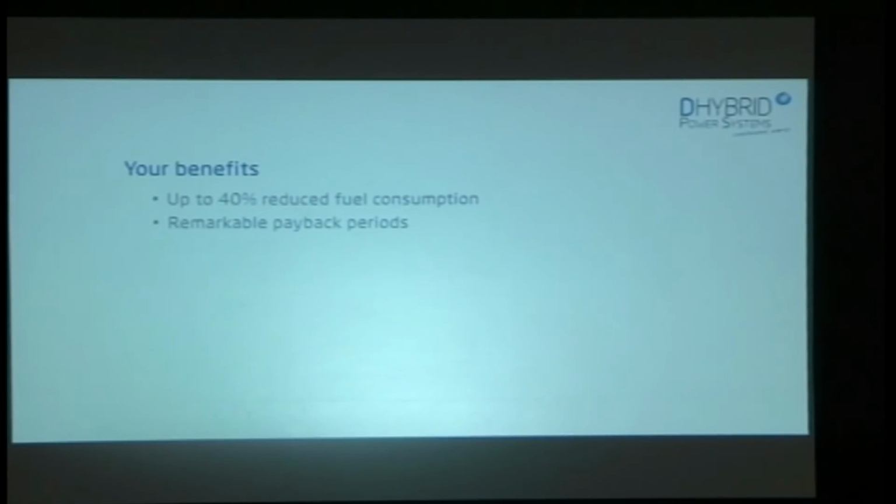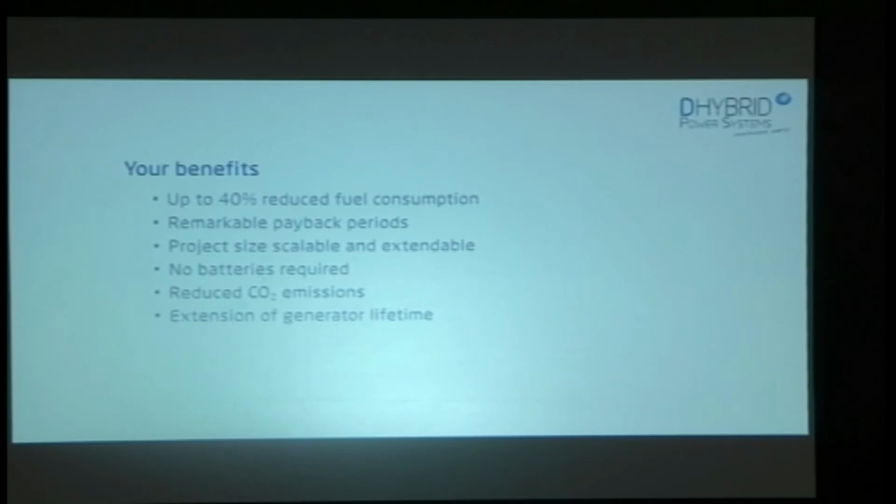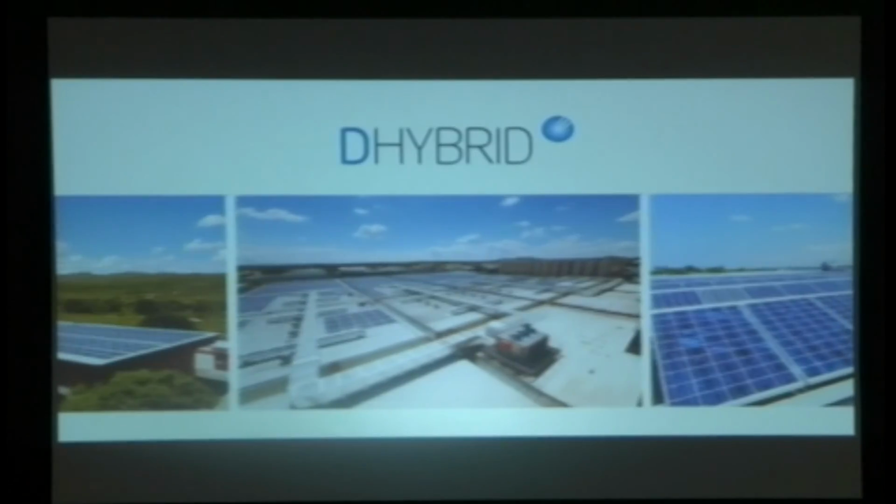To sum it up, it's 40% fuel saving. That's why, with the attractive investment cost, we can achieve very attractive payback periods. The size can be extended. The control system is in place and the system can be extended from, let's say, 100 kilowatt to 2 megawatt without significant changes on the control system.